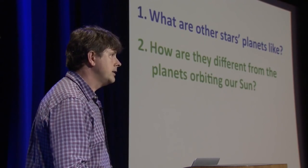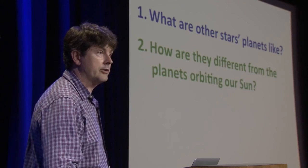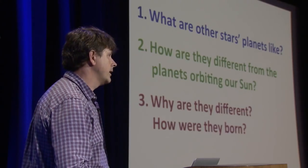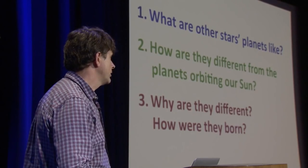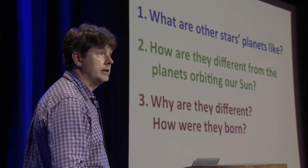And the second one is how are they different from the planets around our own sun, which we've known about for thousands of years, and it turns out they are quite different. Many of them are totally unlike anything we've known up to now. And then the third question is, why are they different? That is, what's different about their history, what's different about how they came to be where they are, that has made them so different from our own solar system and so diverse, so different from one another. So on to the first question.